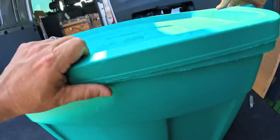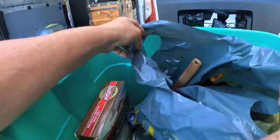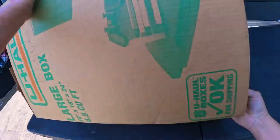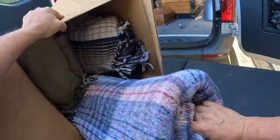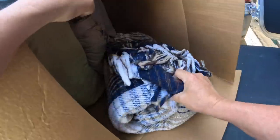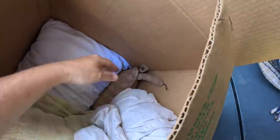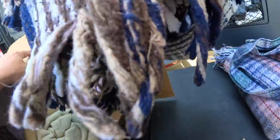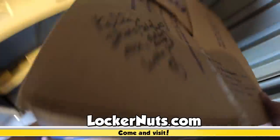Okay, next box. Ah, dang it, more kitchen stuff. Food, pans, utensils. This has blankets on it, could be. And it do be. Oh, these are nice blankets though. These ones are nice. I like those. These ones not so much. Stinky. All right, these are good though. Those will sell for sure. Just not much money. Shoes, school supplies, miscellaneous, shoe bags, storage, leather pouch. Oh boy, this did not sound good either.